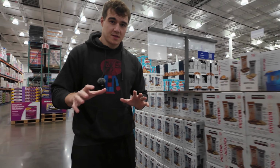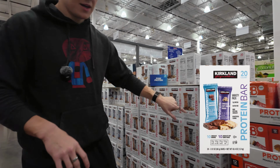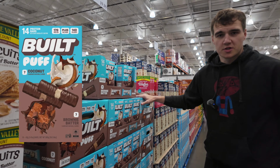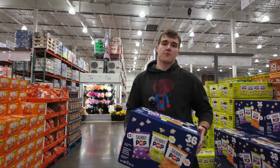I want to show you a few snacks and protein bars before we go. These are pretty mid. Macros are not great on these. Nah, not great. Little high calorie, but they're good. Delicious. Surprisingly low in calorie. Pretty good. This, my friends, is the mother load.